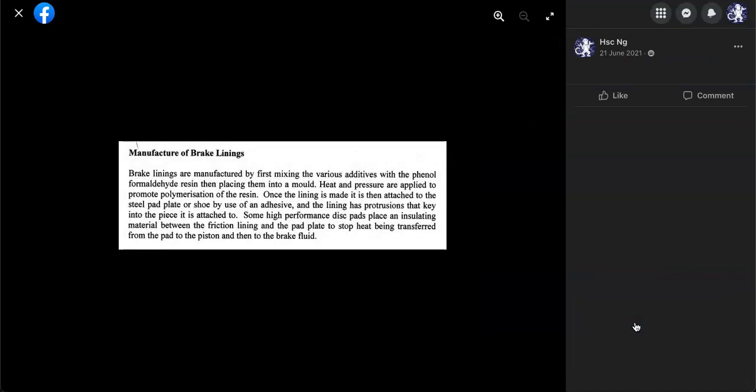These days, where we used to use asbestos as the fibers, we still use the same resin. The matrix that holds the thing together is phenol formaldehyde resin. This is the same material as Bakelite, or a very similar material to Bakelite, but phenol formaldehyde is a thermosetting polymer. We've talked about that as an example. It's specifically in its structures in the textbook. Heat is applied to promote polymerization of the resin, and it is bonded to the backing such as the steel plate or shoe. We use the Kevlar or the nylon or the polyamide fibers, and they replace the asbestos fibers, and that provides tensile strength in the composite material.